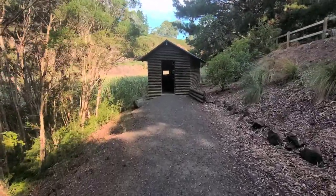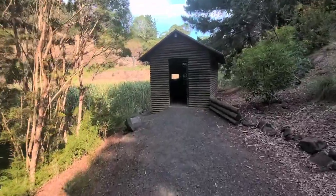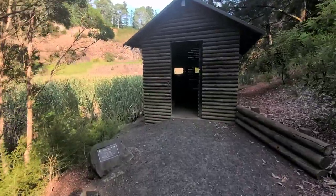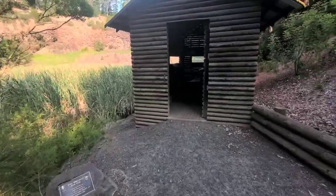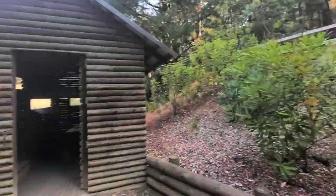Hopefully there's no witches doing their magics. Hopefully there's no snakes, big snakes there. No one's gonna rescue me in the middle of nowhere. Oh my gee.